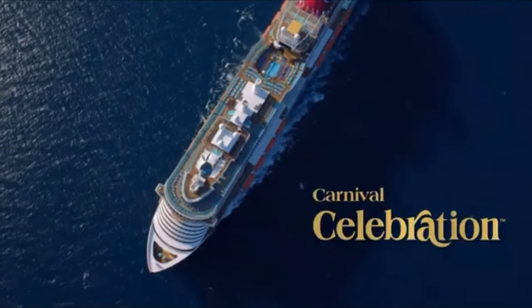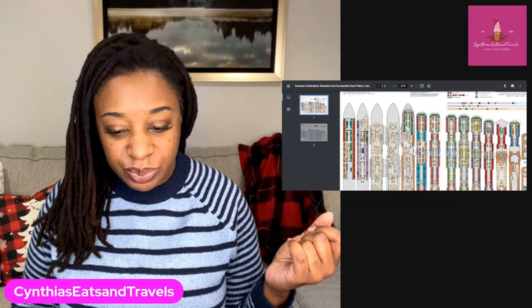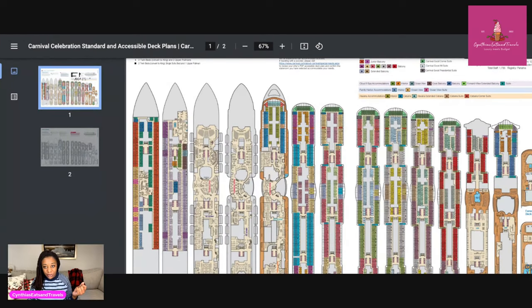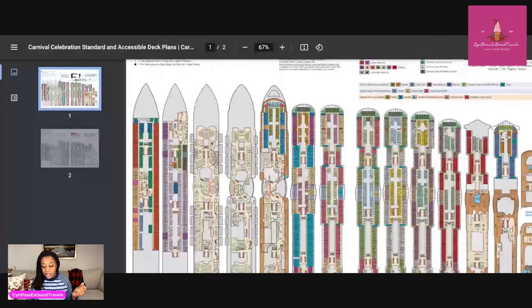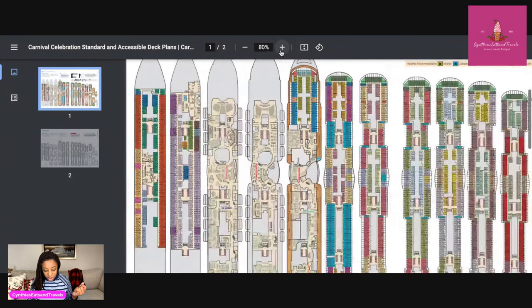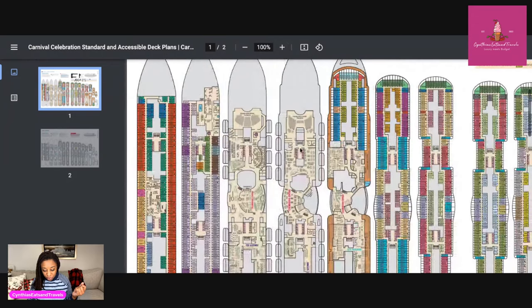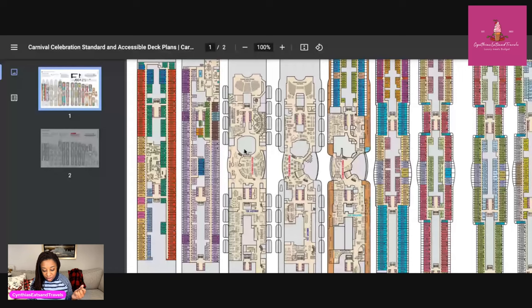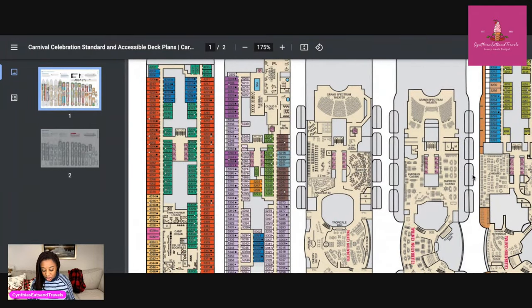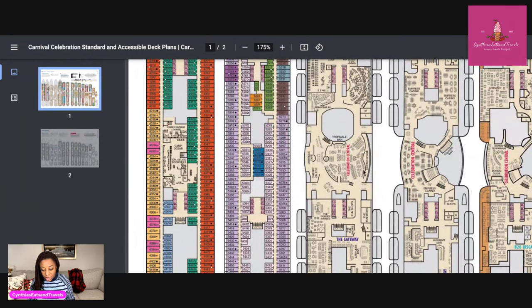Okay, so we're going to take a look at their deck plan. Get a little bit bigger there. And so we're on their website. And right here, you can already see the main areas. I'm trying to get it a little bit bigger here. I want you guys to really be able to see this. Okay, so you got Celebration Central here.